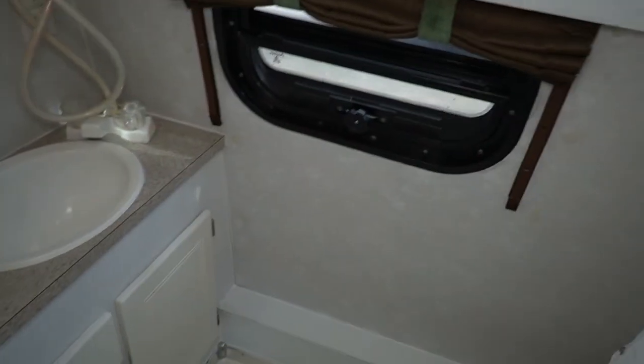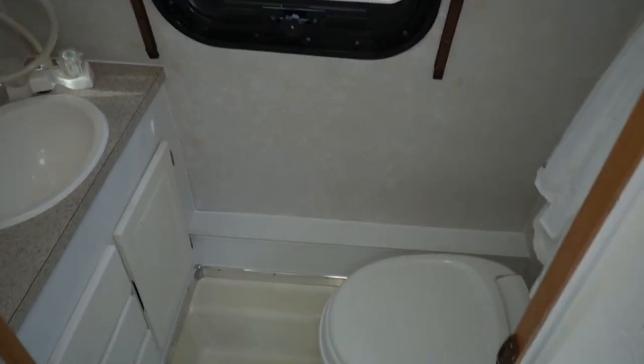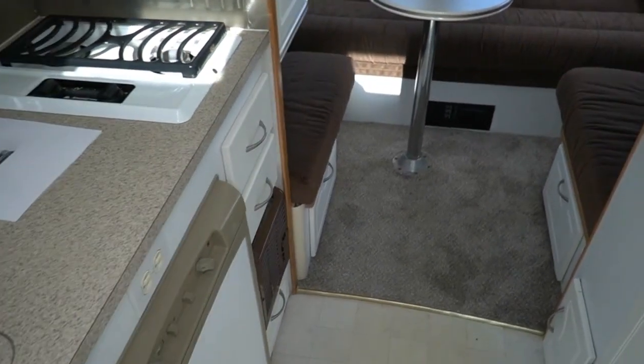Your whole bathroom's a shower, which in a small RV like this is the only way you're going to get any room for a shower. Unless you want to take a shower out in the hallway like a Road Trek. And those showers are, you know, a guy my size couldn't even dream of fitting in something like that. But this one right here, I can. It's got a furnace.